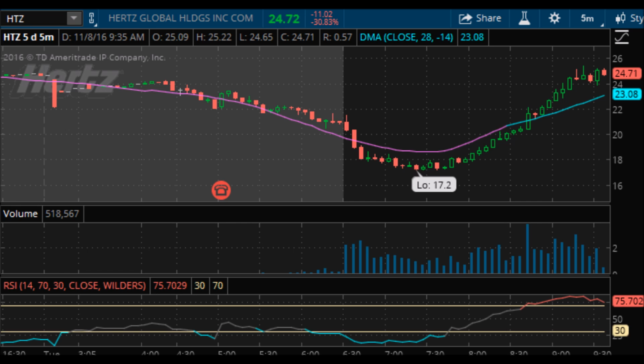Now after they're done bidding the stock up, they're going to want to take some profits. Once they take some profits, you might see the stock fall back lower than the support was at the 17.2 level. That's how you know if the stock is actually being dip bought, or that's how you know the company doesn't belong at that price, I would say.